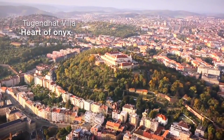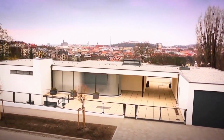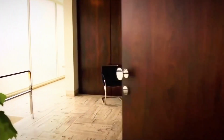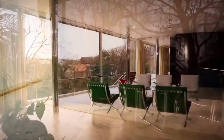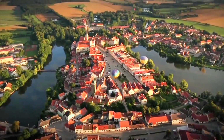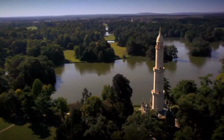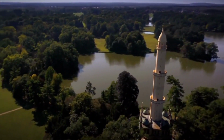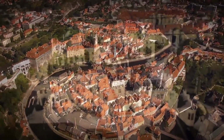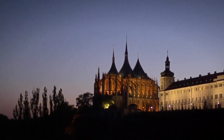The history of the Czech Republic reaches deep into the past, but was not spared of some truly fascinating modern architecture. The functionalist Tugendhat Villa in Brno, built in 1929, inspired the principles of modern living all over the world. The Czech Republic offers many unique opportunities to witness the past, to experience the present, and to create the future. Czech Republic, a country of many faces.